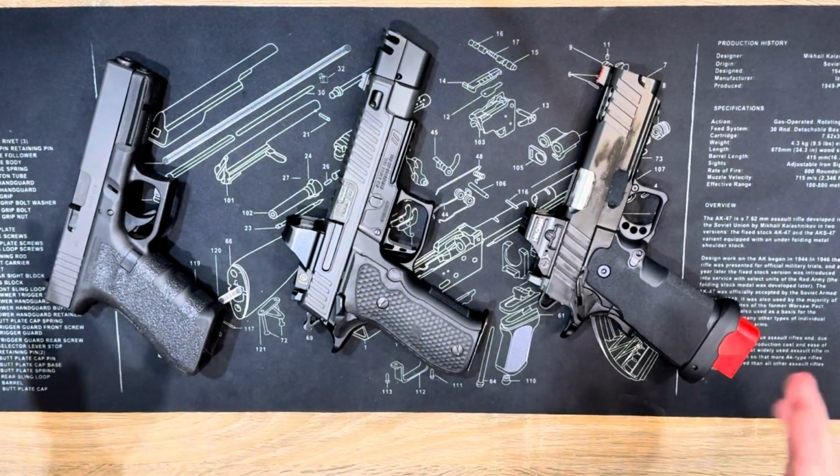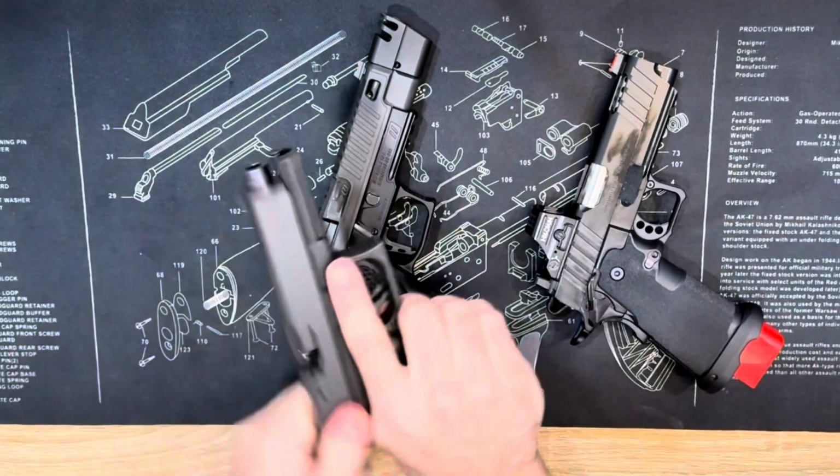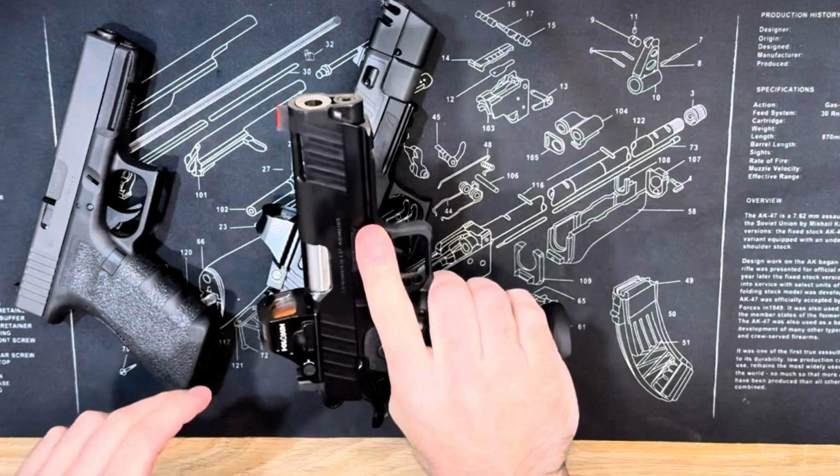So what is going to be the best full-size handgun option? Glock versus SIG versus 2011.